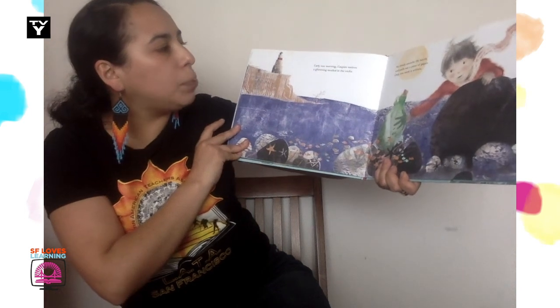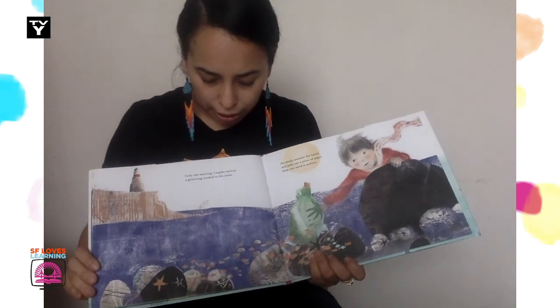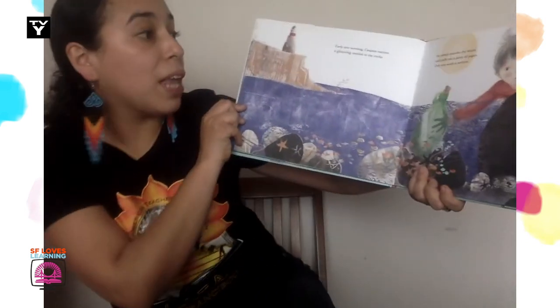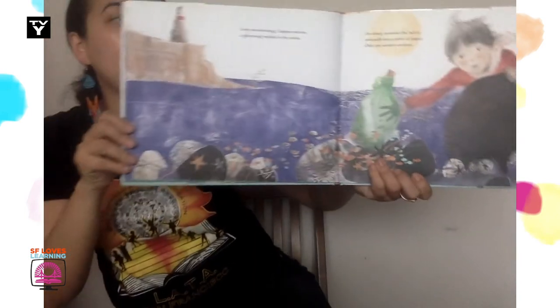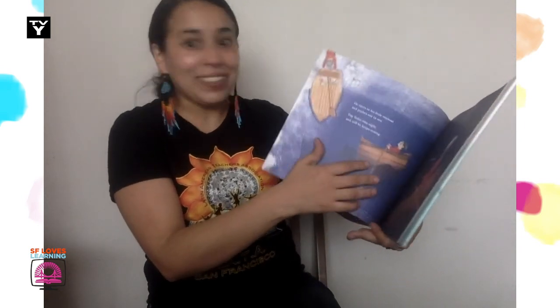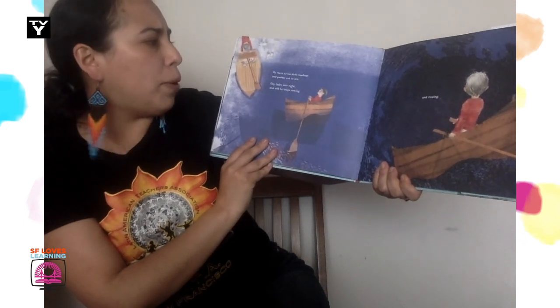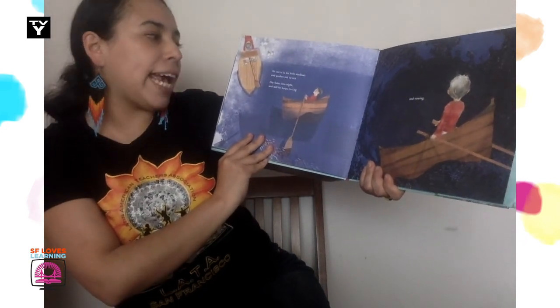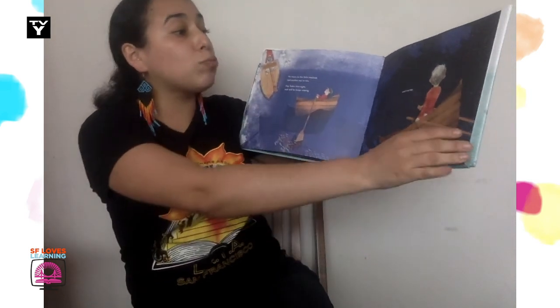Early one morning, Caspian noticed a glistening nestled in the rocks. He slowly uncorks the bottle and pulls out a piece of paper. Only one word is written. I wonder what it says. Do you have any ideas? Let's find out. He races to his little rowboat and pushes out to sea. Day fades into night, and still he keeps rowing and rowing.